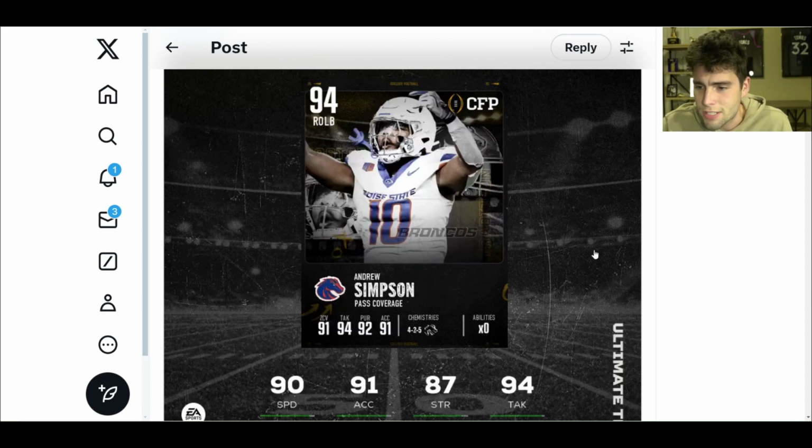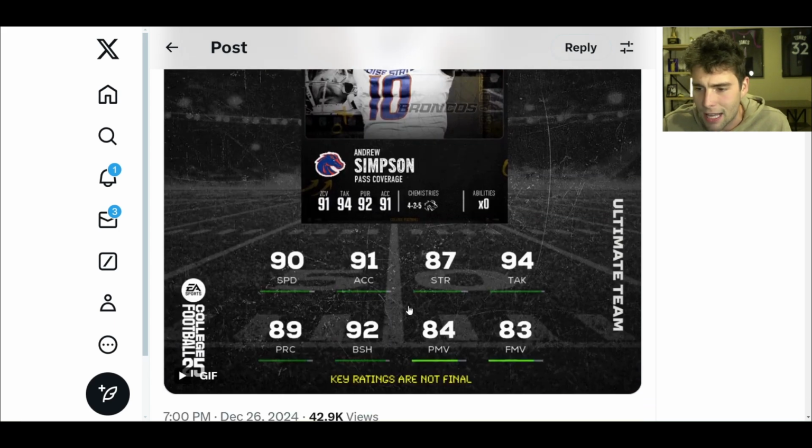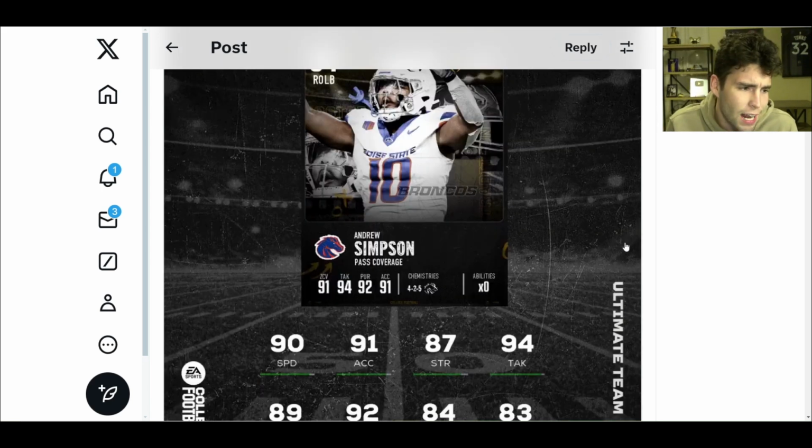Next up, Andrew Simpson, right outside linebacker, pass coverage, 90 speed, 91 acceleration, 92 block shed, power move, finesse move, not great. It's not horrible though. Remember, he's an outside linebacker. It is what it is. That's fine. One thing I will say about Andrew Simpson is this.